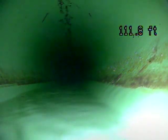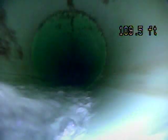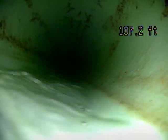So we're going to pull back now and see what we find. This is PVC pipe that you're seeing on the screen. It's either white or yellow. Oops. Looks like the cellars are running some water. I got to go upstairs and get that turned off.